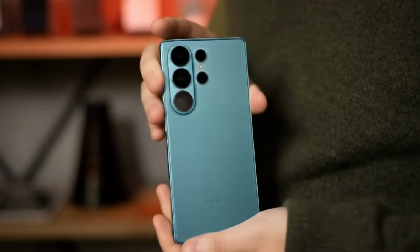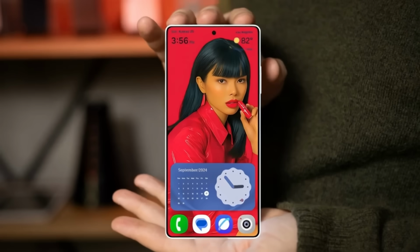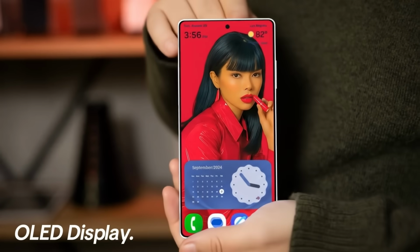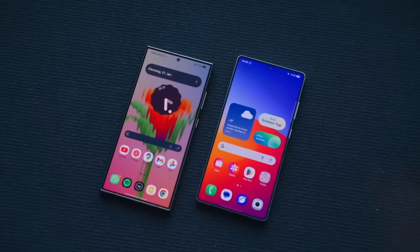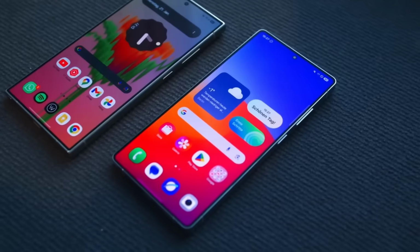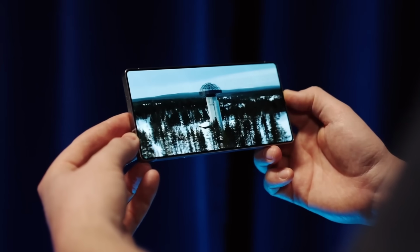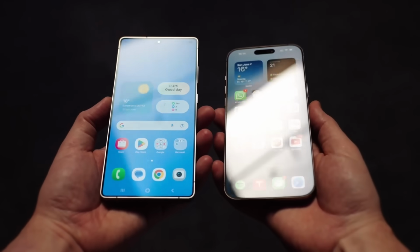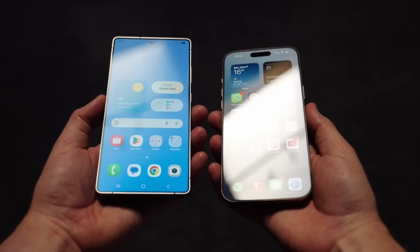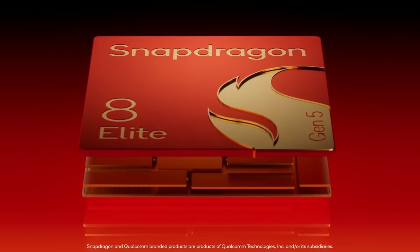In terms of specifications, earlier reports suggest the Galaxy S26 Ultra will come with an M14 OLED display. This refers to the new generation of Samsung's OLED display technology. The M14 panel is expected to offer better brightness, color accuracy, and power efficiency compared to the previous M13 display used in the Galaxy S25 Ultra. In simple terms, the screen will look sharper, more vivid, and consume less battery, and be powered by Qualcomm's new Snapdragon 8 Elite Gen 5 chipset in select markets.